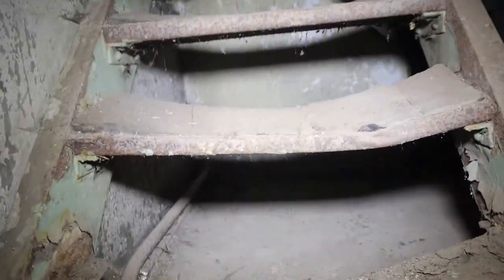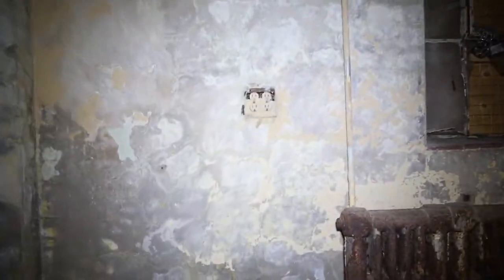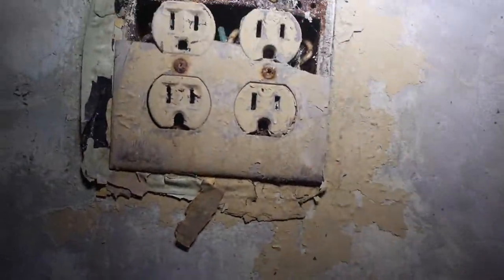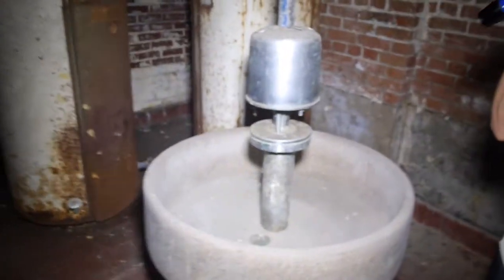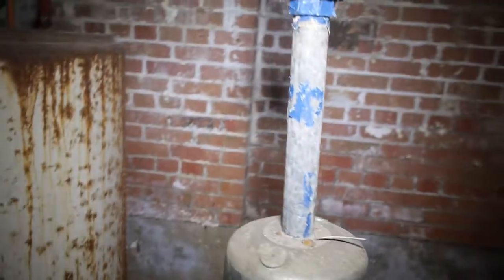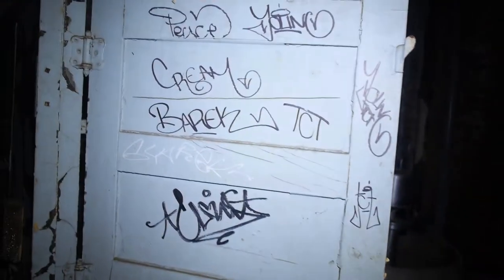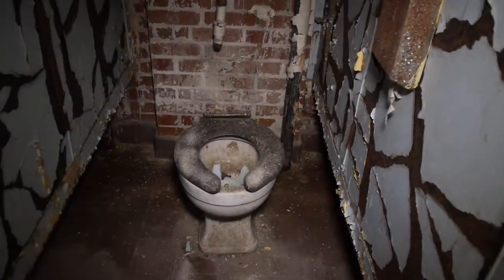These stairs are so sketchy. Do you have a charger? I need a charger. So we just found the washroom. This is sick. This is where they used to wash their hands, I imagine. There's no water in the washroom. Oh, it's disgusting.